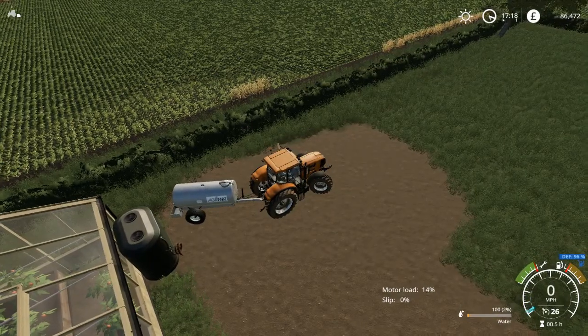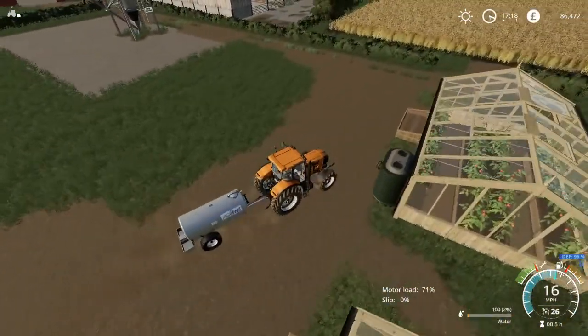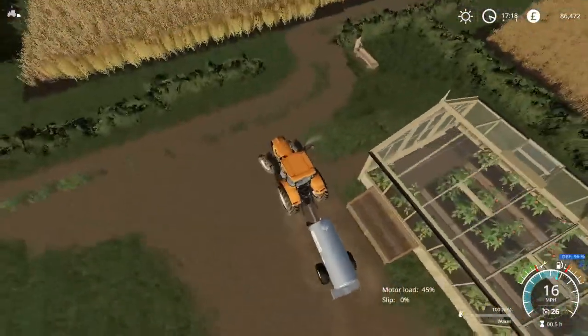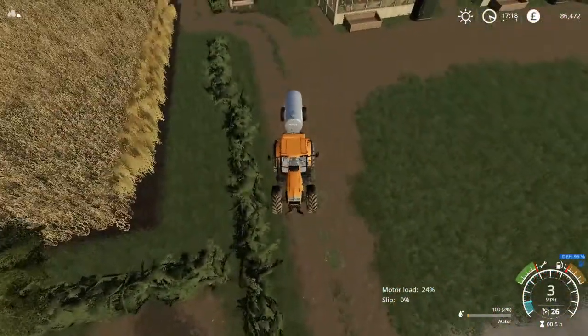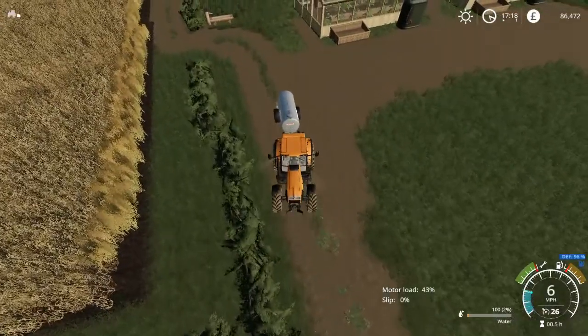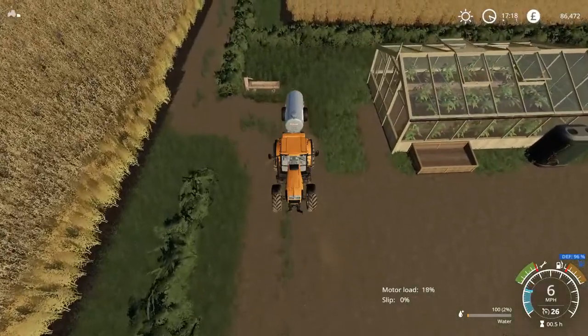We should have 100 litres left in that. And what I'm going to do is get this tractor refilling this trailer while we go and jump into the New Holland and cry about the cost of manure.